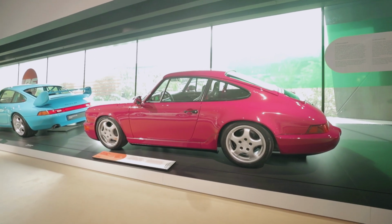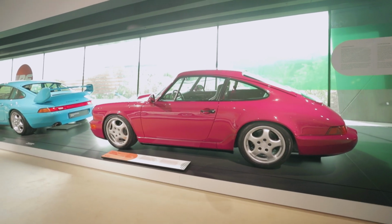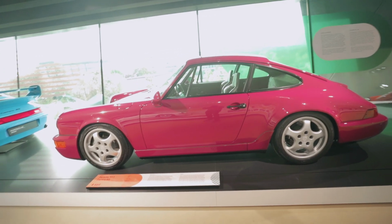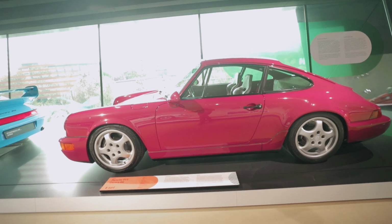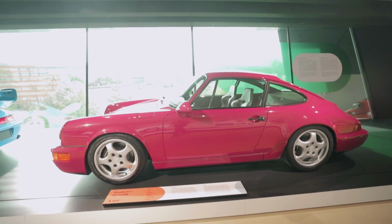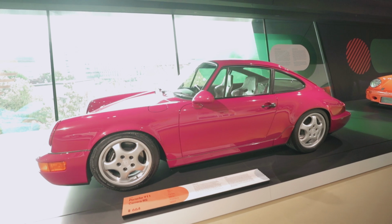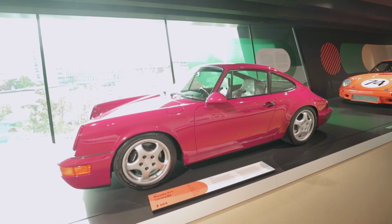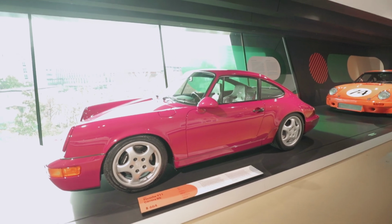Telling you guys right now, this is one of the more special cars here. This is the Porsche 911 Carrera RS. And the reason why I'm calling it special is because it was actually made in the year I was born, which was 1991. This car did 260 kilometers per hour as its top speed. And it's just an impeccable vehicle.